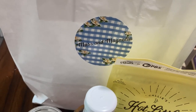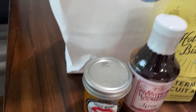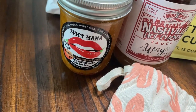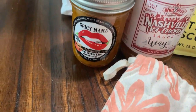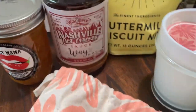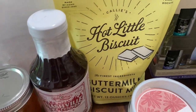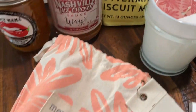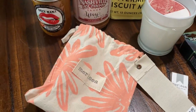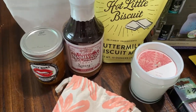The store we went to this morning was called Moss and Magnolia. So we got this peach habanero jam. My husband picked that out. And then we got a hot sauce and some buttermilk biscuits. And then I found this candle and it smells so good. Not a fall candle, but something that I would light every other time of the year.